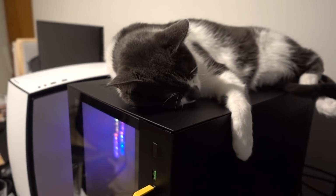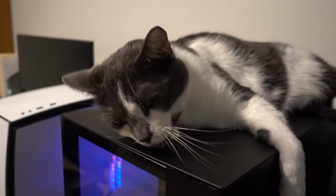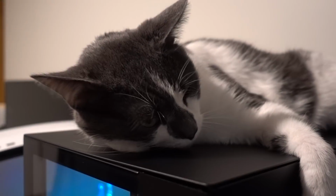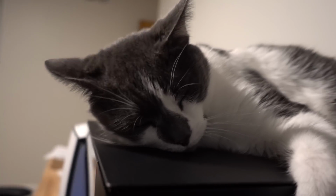Yay. Okay, mister, this is not gonna fly for me. Okay, you have to find somewhere else to sleep, buddy. This is worse than putting the computer on the floor. This is like putting the floor on the computer. Not gonna fly. Oh, you're so cute, though. All right, just 10 more minutes. But then I'm coming back. You better be off.